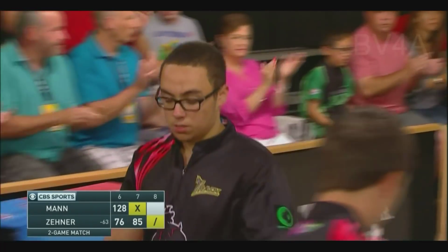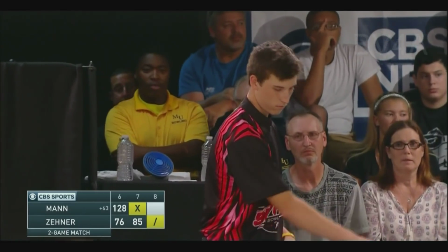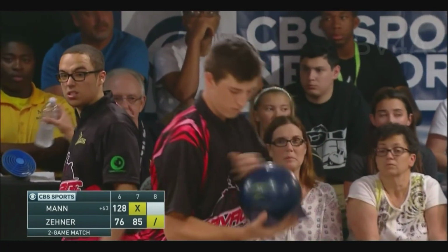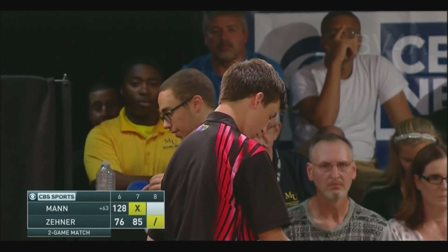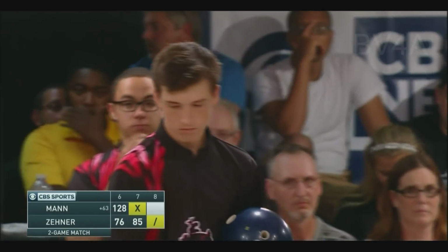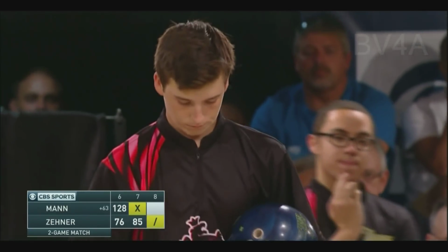Nice cover there. In the 5th, he had a washout. The 1-2-8-10 did convert. He fouled in the 6th and did get a spare. In the 7th, had a washout, his 3rd of this match already, and then had an open frame. We saw what happened in the 8th. So Jeffrey Mann, who had a 9 spare in the 6th and a strike in the 7th, has just been sitting on the bench and watching the lead expand time and time again.